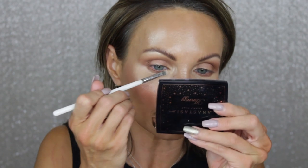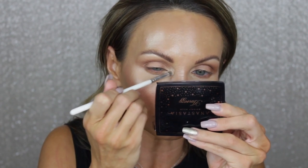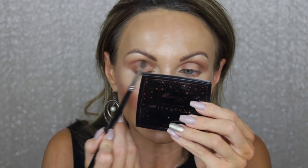Okay, I'm officially obsessed with this palette. Oh my gosh, I love this look. I freaking love this look. I am gonna go back in with that highlighter and bring that in a little bit more in that inner corner. I'm absolutely obsessed.